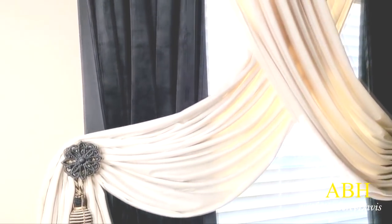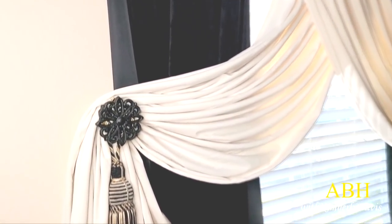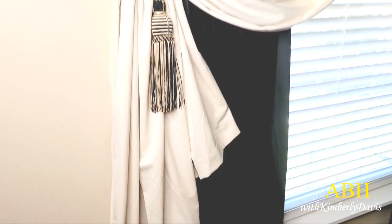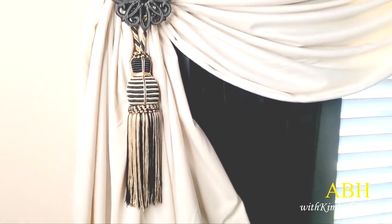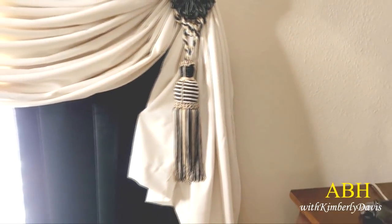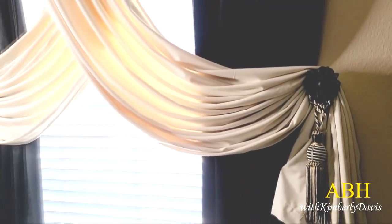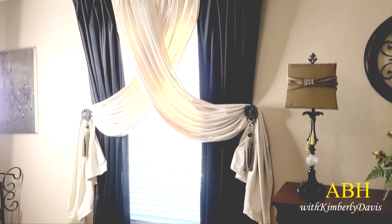I also added some tassels that I already had. I've had those tassels for years. They are in black, gold, and ivory as well. And I just wrapped them around those brackets. Just beautiful. I love how the draping is done in the center of this window. And guys, I have 2 windows, and I'll share the other one with you in a moment. But it is so beautiful.